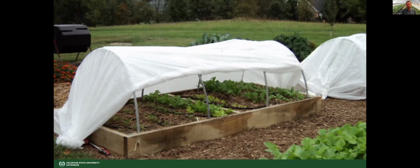Building raised beds can be done using a variety of materials, but untreated lumber, naturally decay-resistant lumber such as cedar is recommended. And we do try to avoid using treated lumber like railroad ties or things like that that could leach into the soil. But you don't have to use wood. Concrete landscape blocks may work really well instead of wood to build your raised beds. Those aluminum trough style raised beds have also become more popular in recent years.